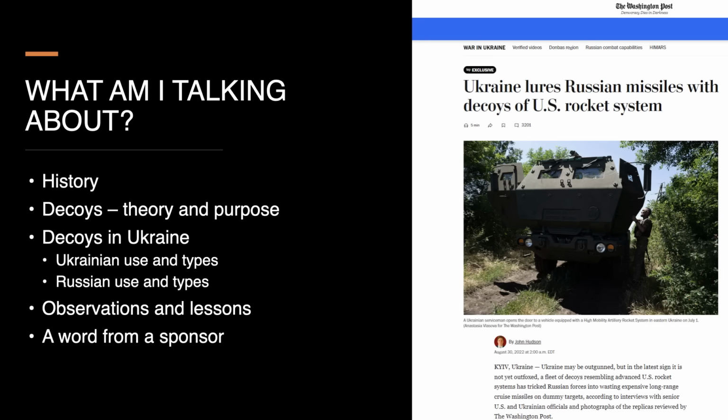We'll start with some history on how some militaries have used decoys in the past, as well as some more recent theory on them. What are they meant to do, what makes a good one, and how are they meant to fit into wider battle plans? Then we'll have a more detailed look at decoys in the war in Ukraine specifically, both in terms of how the Ukrainians and the Russians have been using them.